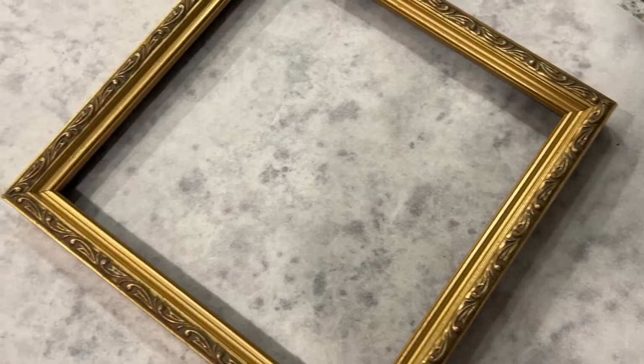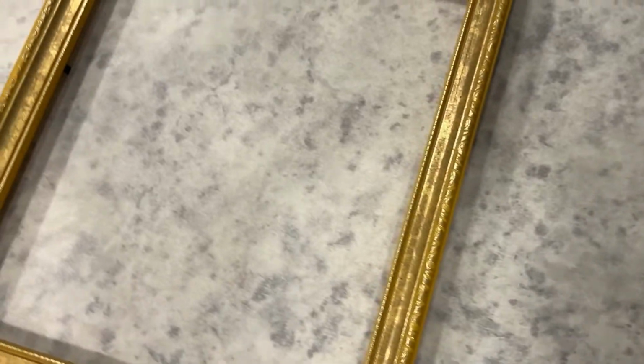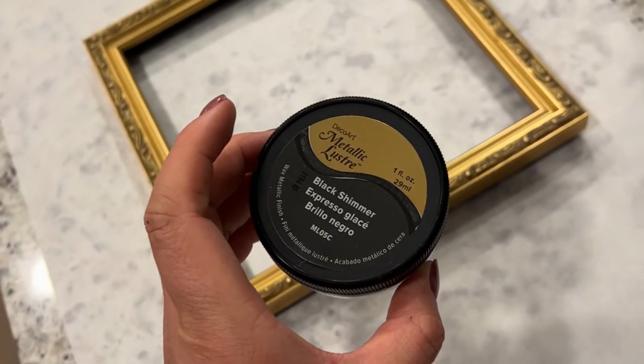I had these frames that I wanted to have on my gallery wall back here, but they weren't the color that I wanted them to be, so I got this little wax paint situation, and I ended up last night painting them so that they can match my other frame, which is this one. So this already came like this. I got this at the thrift store, and then my other ones, they now look like this.